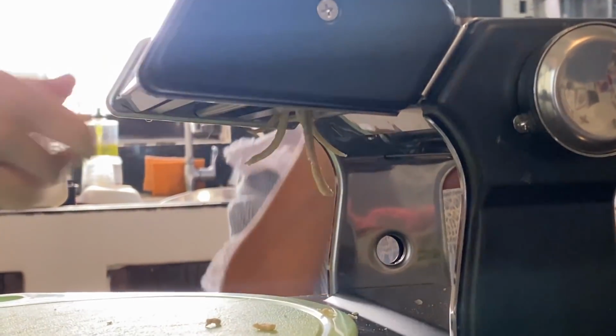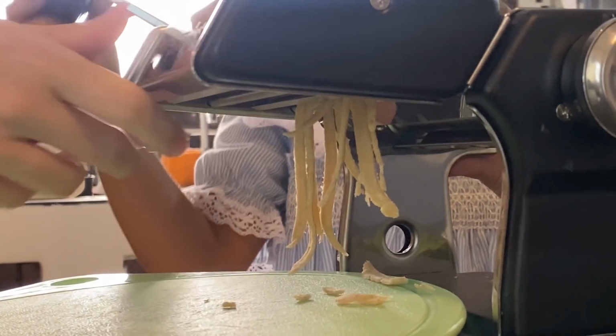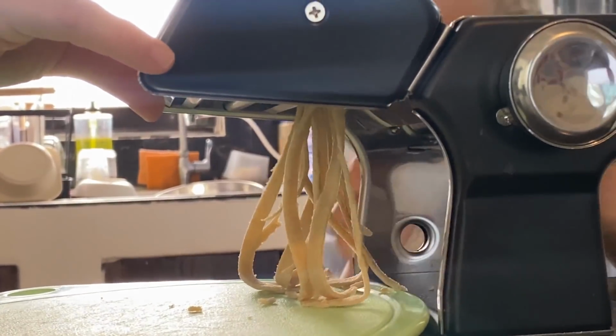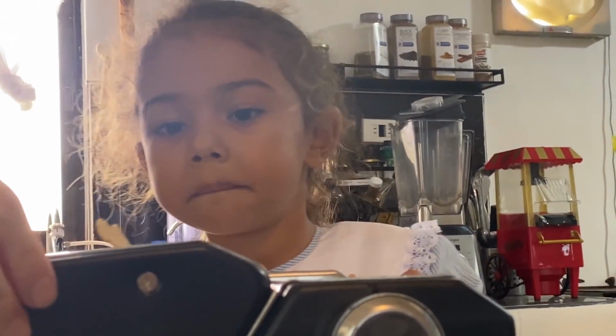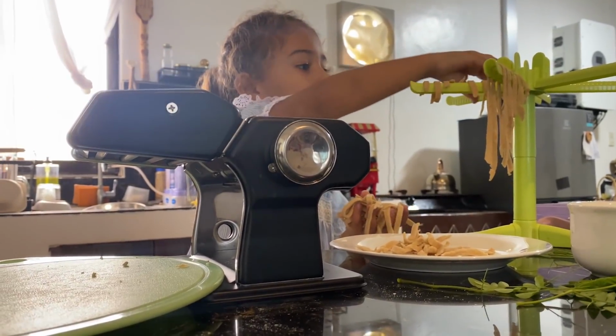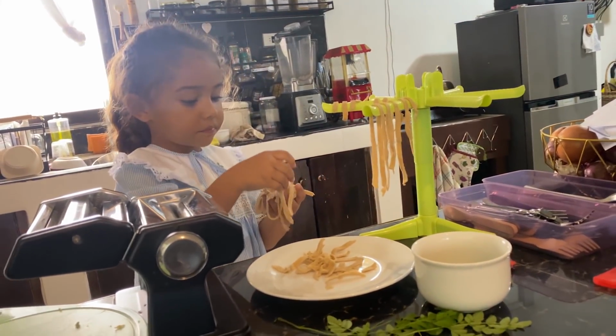These are going to be long. They're coming out nice, aren't they? Okay. These ones are going long. Yeah, they're working a bit better, aren't they? One of them looks a bit thin. Go, go, go. You really enjoy cooking, don't you, Story? And you enjoy building. You're a balanced girl, aren't you?